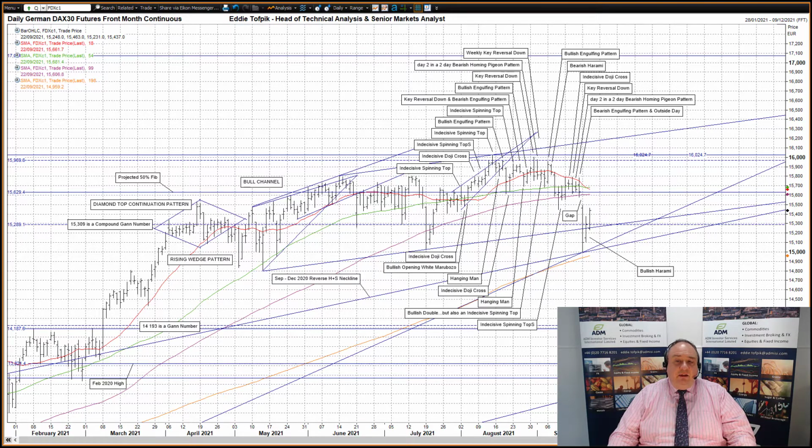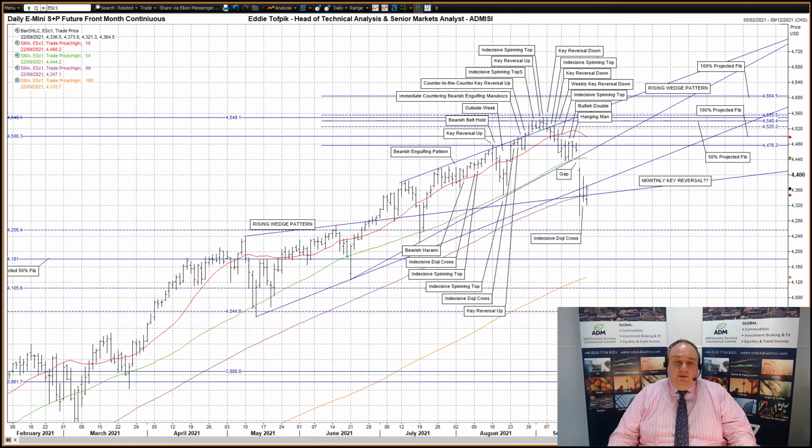Next is German DAX futures. Please note that here, unlike some other stock index futures which have also had similar gapping moves lower last weekend, here in the DAX futures there is no monthly key reversal possible at this time. It just wouldn't work.